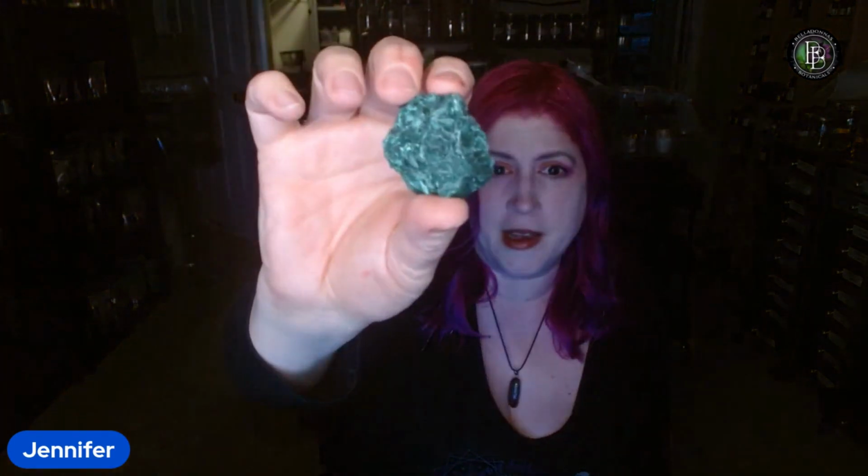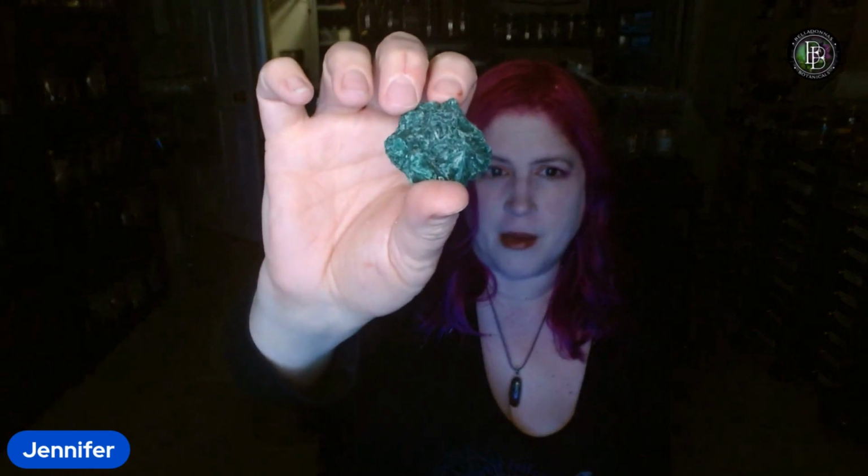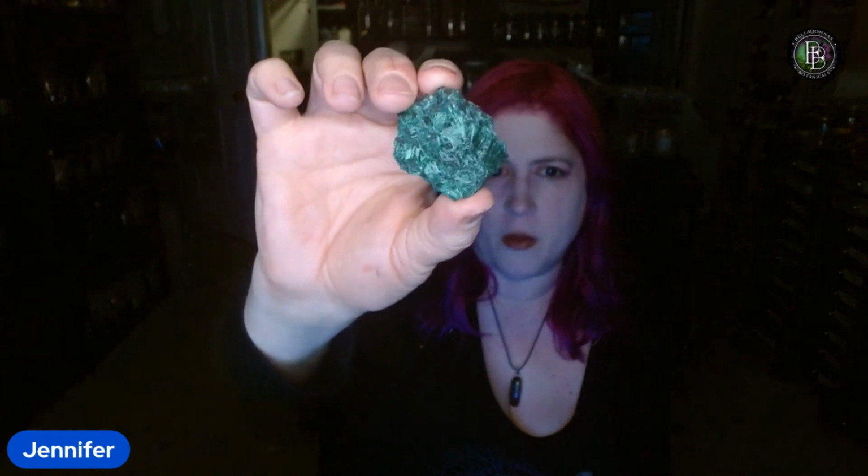So I have two Malachite specimens I got, and they're very different. These two I got at Kindred Spirits shop, which is down the street from me. This one I also got at Kindred Spirits. It's more of a raw specimen, but it's got such a brilliant sheen to it. This I also got at Kindred Spirits.